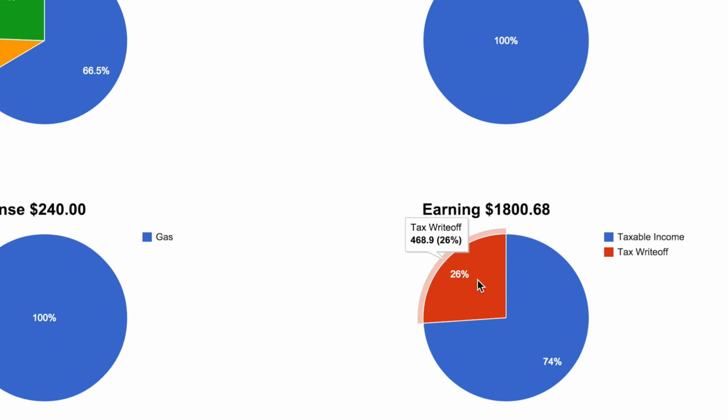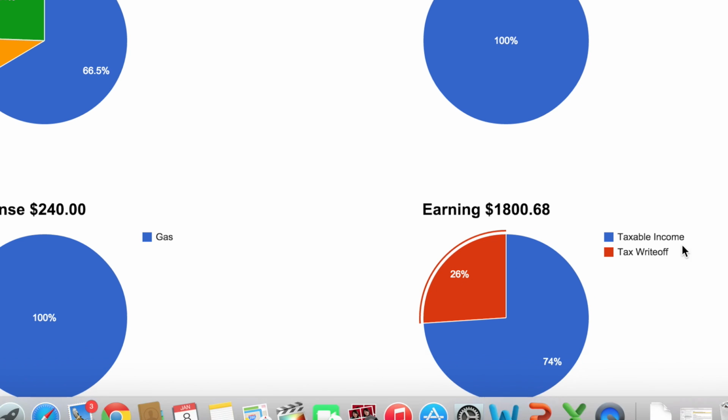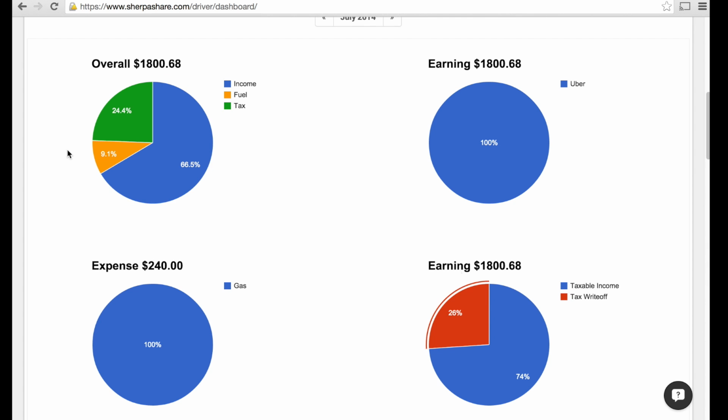And this is what I can do as a tax write-off based on the mileage I've done, because each mile, I believe right now it's 54 to 55 cents per mile. It could be even 56, but I'm gonna save between 54 and 56 cents per mile, which is gonna be 468.90, which is pretty cool. So you can actually use this to offset the actual tax that you're gonna pay.